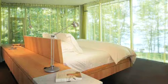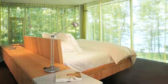Here is a house where we've decided to do something counterintuitive. Rather than give everybody the same experience of the house, we've privileged it to our client, so that the client really does get the best view from their bedroom in the whole house.